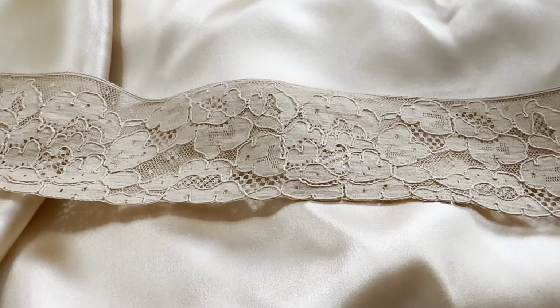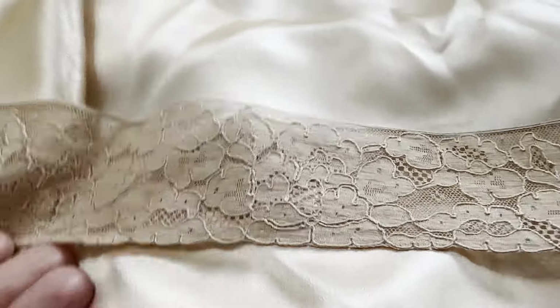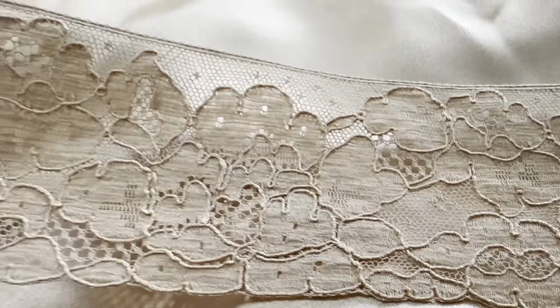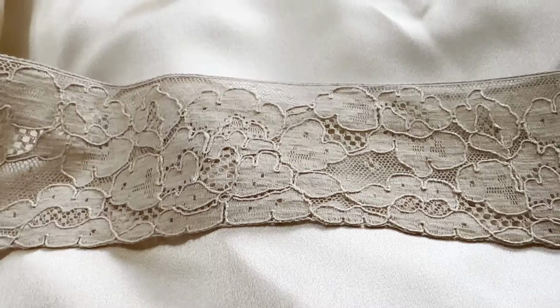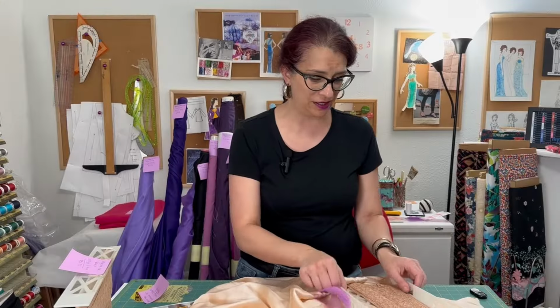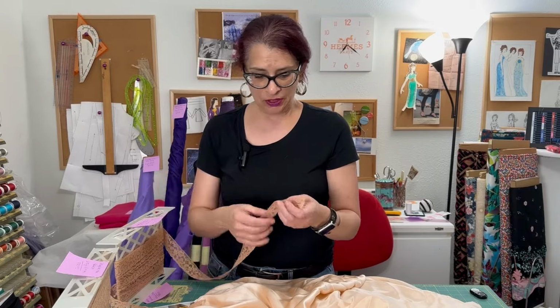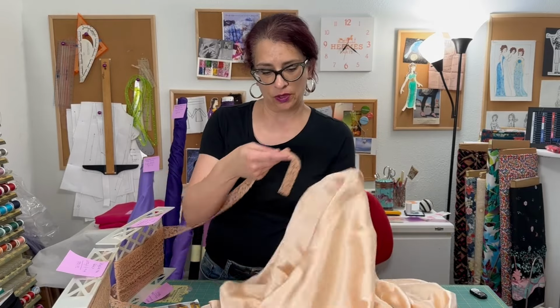I actually did take this silk back up there so I could look at it together once I realized this was not going to be the lining of my dress and it needed to become something else. So I bought this to go with it. The other lace that I bought, this one is a little bit darker and this one's a little bit narrower. Let me show you what that looks like.